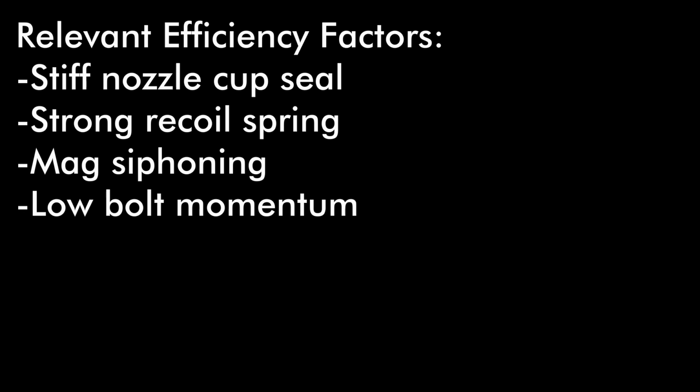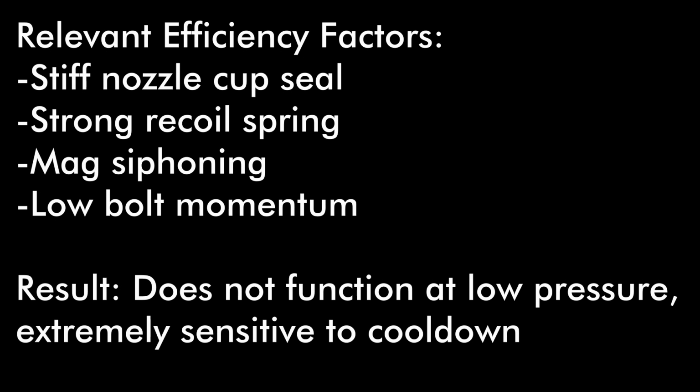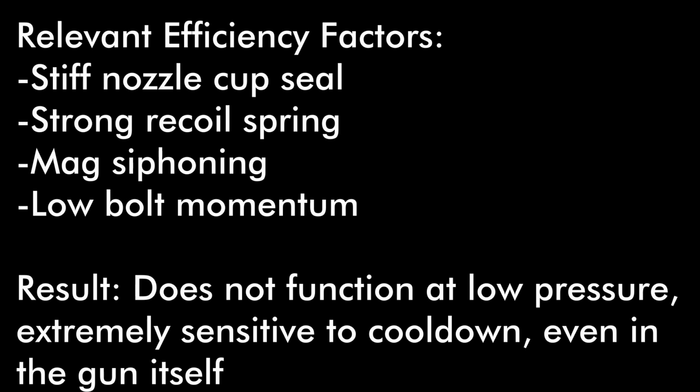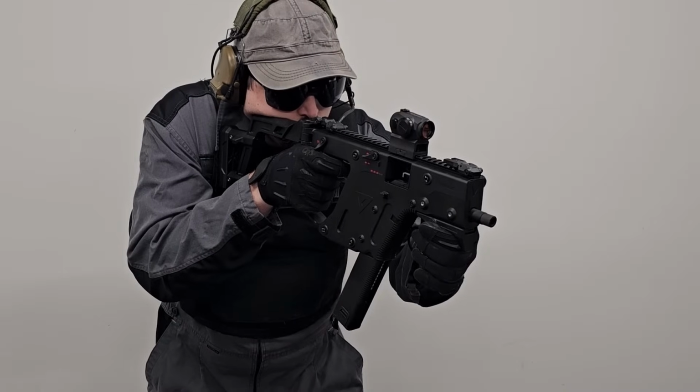Throw in that it has relatively little moving mass, so it can't rely on inertia to complete the cycle, and you get a gun that works fine as long as everything is warm, but as soon as it starts to cool down, it rapidly becomes unable to fully cycle or lock back, and any excess friction immediately causes problems. And then as the gun itself gets cold, lubricant becomes less effective, and a cold bolt will chill gas as it enters the nozzle, causing cooldown effects even on a fresh mag, which is exactly what we saw with the full auto test. It's not that the gun doesn't work, it's just extremely sensitive to adverse conditions.